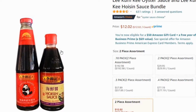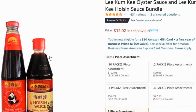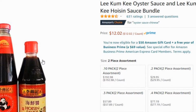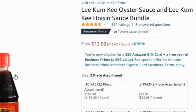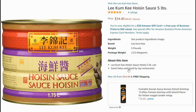One of the most frequent shortcuts in Asian Chinese cooking is to use the combination of 2 sauces, as indicated here, that is oyster sauce and hoisin sauce. In fact, these 2 sauces are so commonly used in Asian Chinese cooking, they are probably the only type of sauces in the world that you can buy in a 5-pound can. This suggests that these 2 sauces are widely available and heavily used. And in here is a 5-pound can of hoisin sauce.